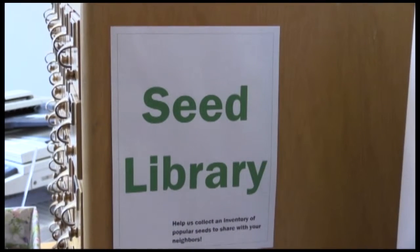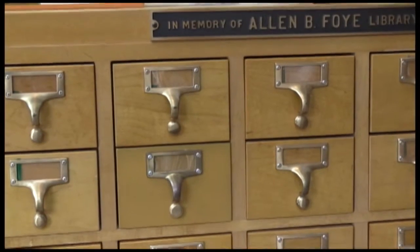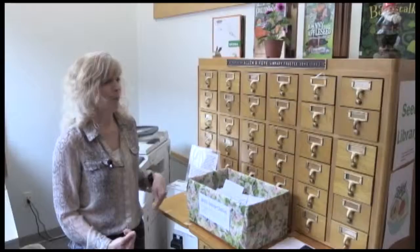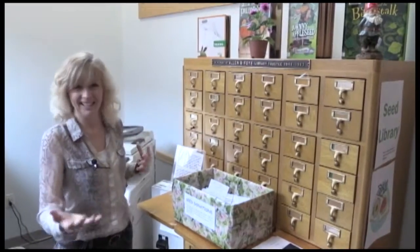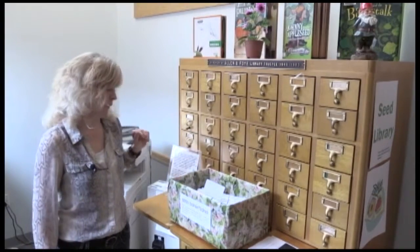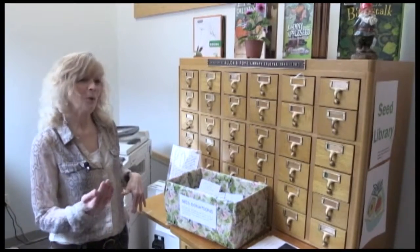The West Bridgewater Public Library is in the very beginning process of getting a seed library going, and what that is, is the community sharing their seeds. You can bring some seeds, you can take some seeds. We have repurposed this lovely classic card catalog, which is very nostalgic to a lot of people, myself included, as the harborer of our seed catalog. Any donations that you can bring in, we would appreciate having.